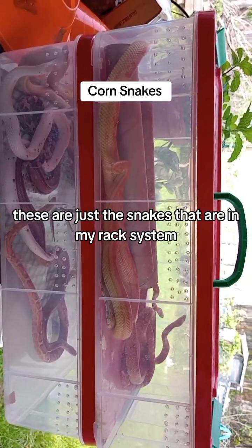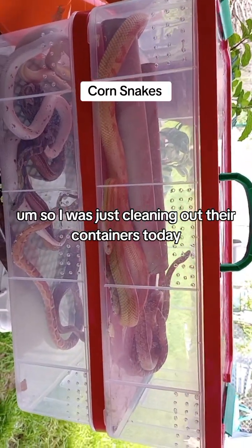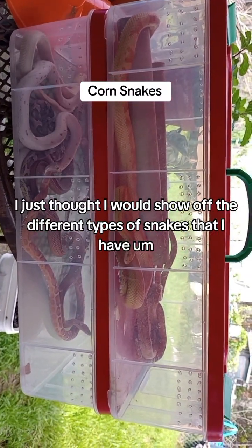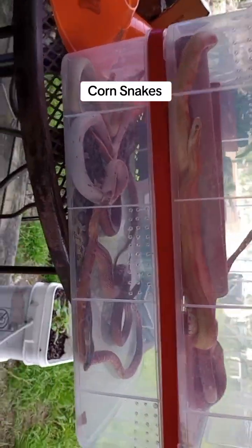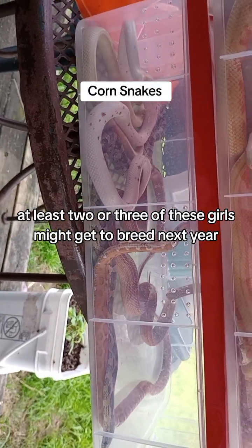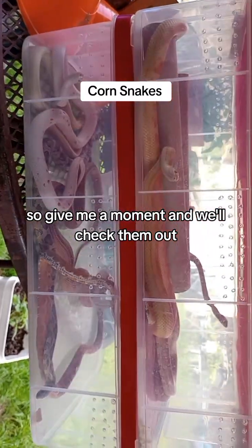Right now these are just the snakes that are in my rack system. So I was just cleaning out their containers today. I just thought I would show off the different types of snakes that I have and tell you about their genetics, and hopefully at least 2 or 3 of these girls might get to breed next year. So give me a moment and we'll check them out.